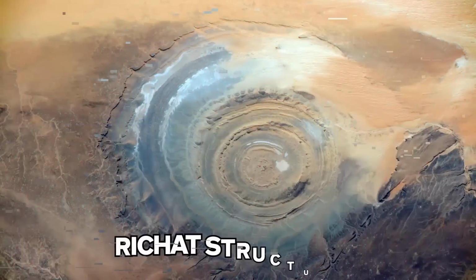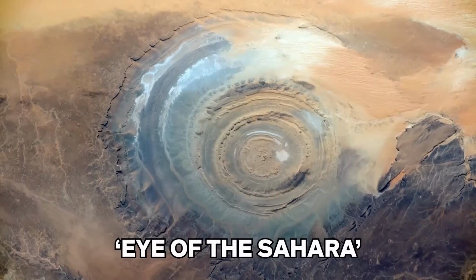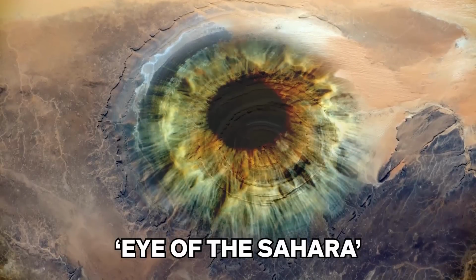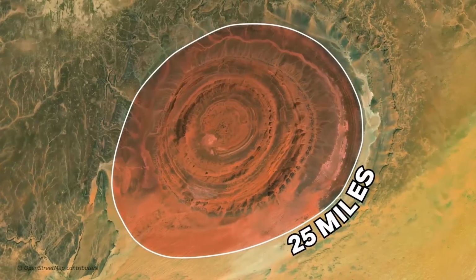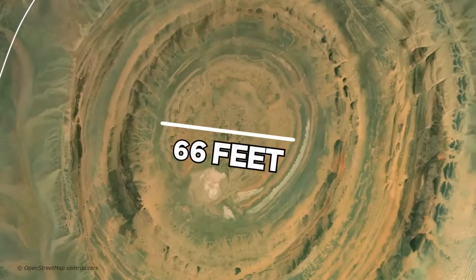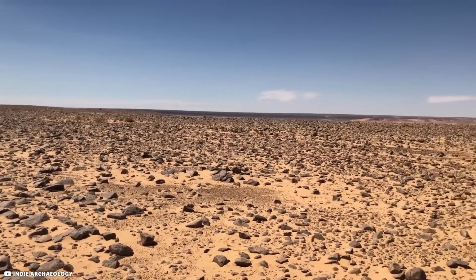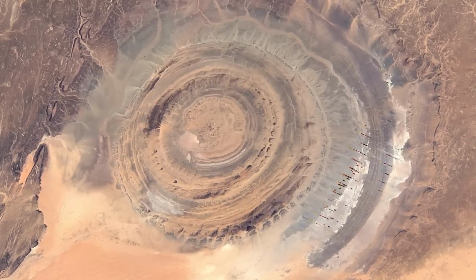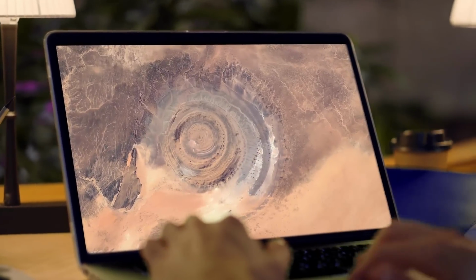the Earth. It was the Richat structure, which is often referred to as the Eye of the Sahara, because of the enormous concentric circles that uncannily give it the appearance of a giant's eye looking out of the desert. The entire eye is more than 25 miles in circumference, although the core ring dike is just 66 feet wide. It's so big that it doesn't appear to be much from the ground up, and viewing it from a height allows one to really appreciate the eye impact. It makes sense why it took so long to find out.